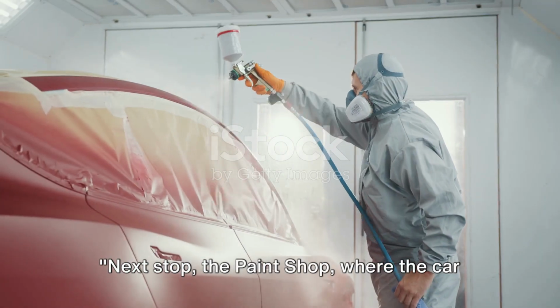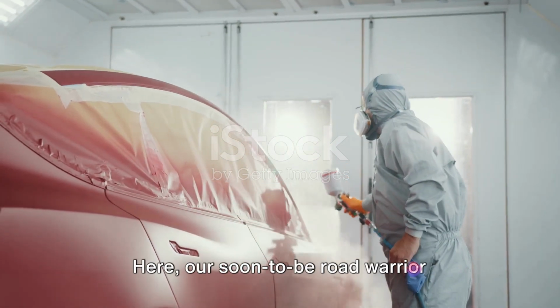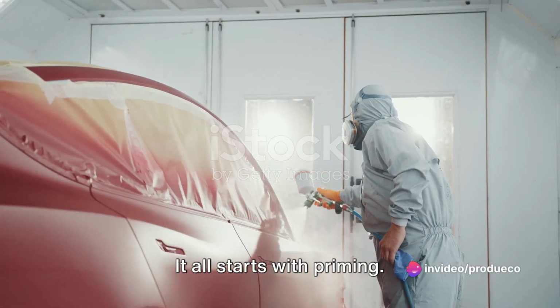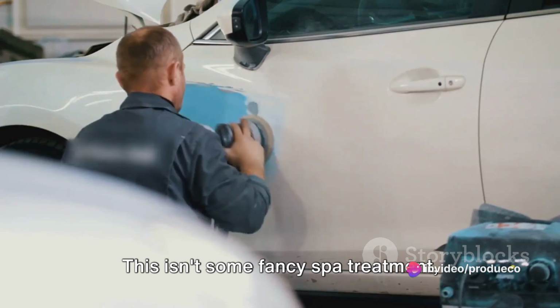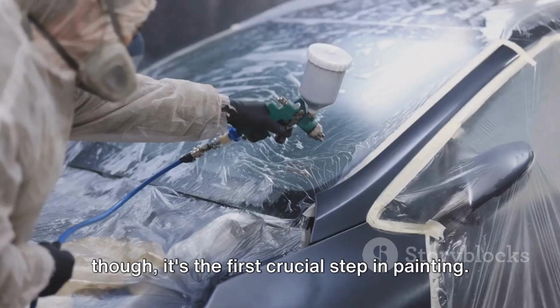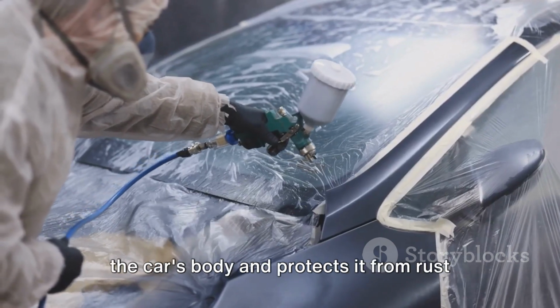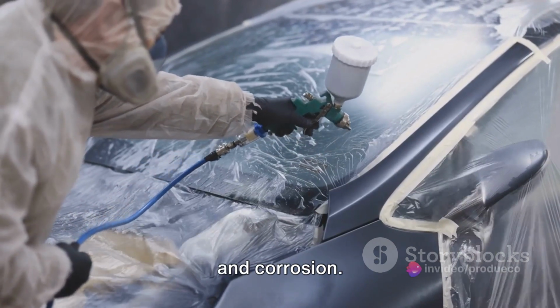Next stop, the paint shop, where the car gets its skin. Here, our soon-to-be road warrior undergoes a transformative process. It all starts with priming. This isn't some fancy spa treatment though, it's the first crucial step in painting. Priming helps the paint adhere better to the car's body and protects it from rust and corrosion.